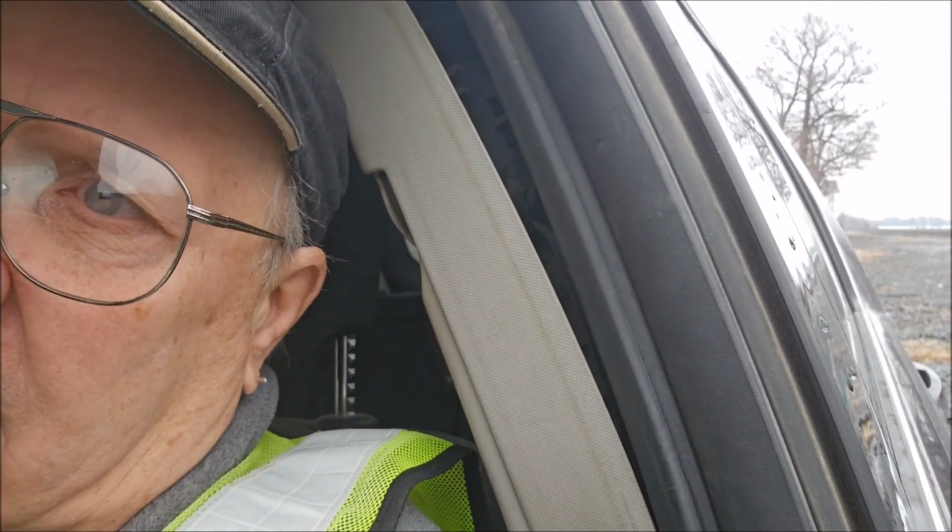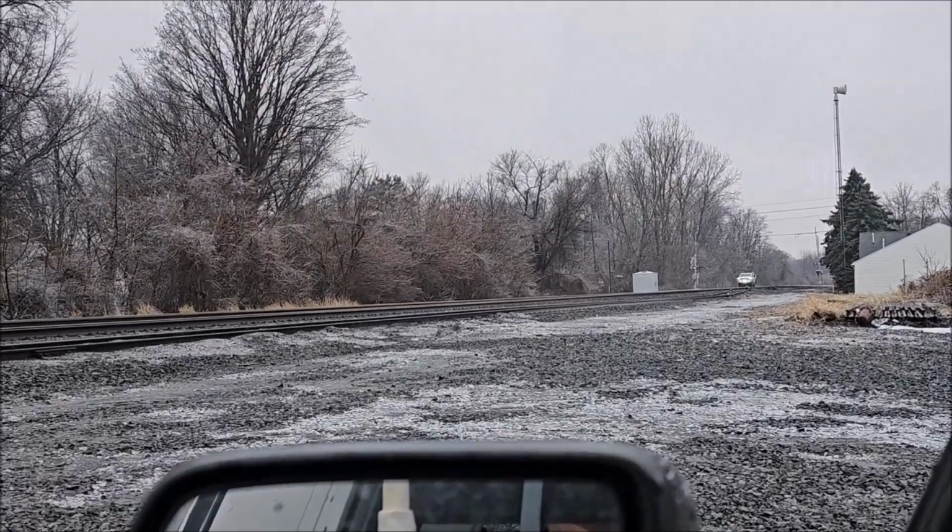That explains why 28B was on track 1 instead of 2. Got a high rail air trap down here.